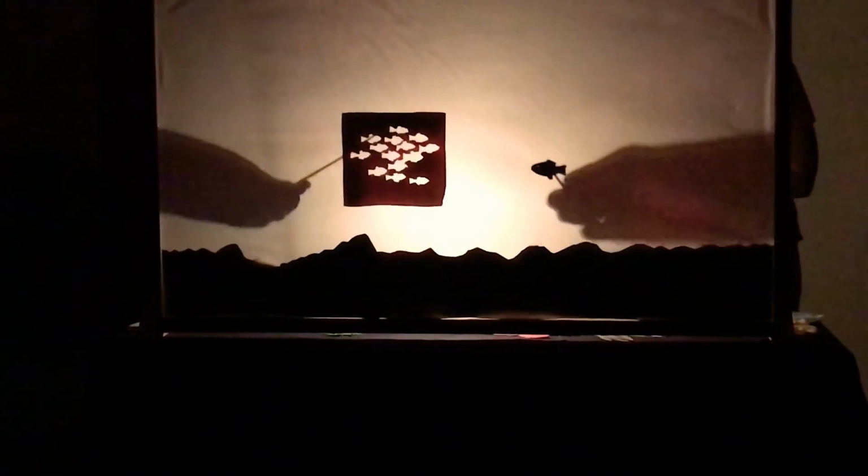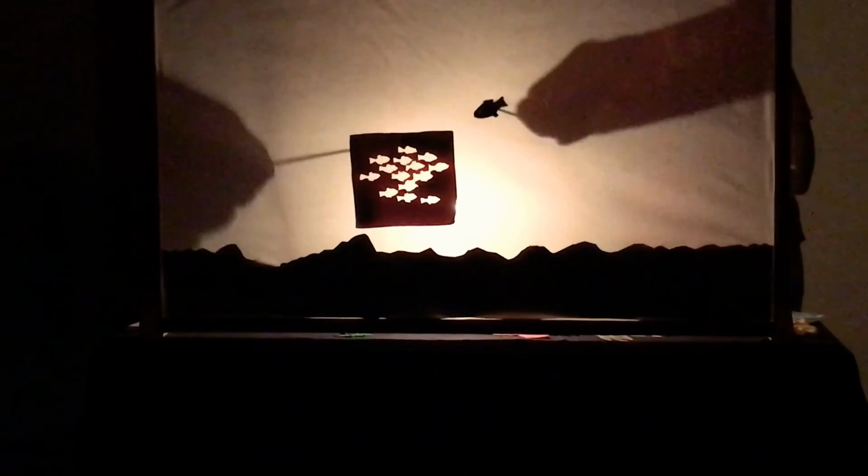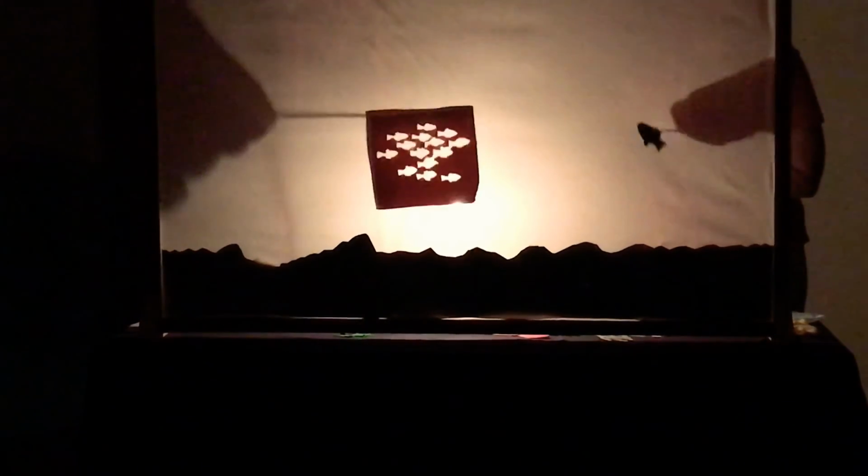"We can't," said the little red fish. "The big fish will eat us all." "But you can't just stay there. We must think of something," said Swimmy. And so Swimmy thought and thought and thought. And then suddenly he said, "I have it! We are going to swim all together like the biggest fish in the sea."